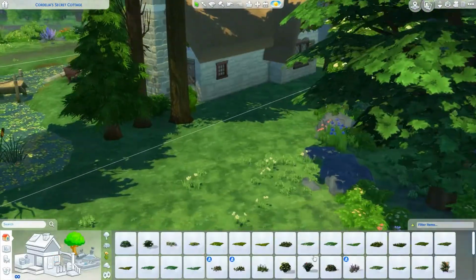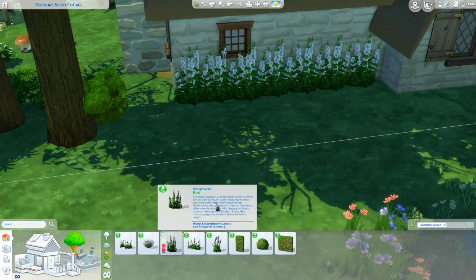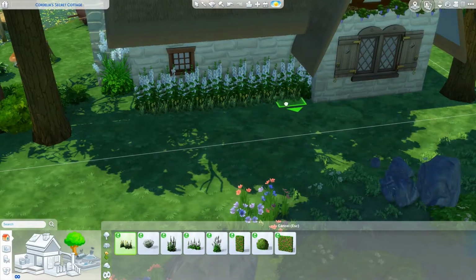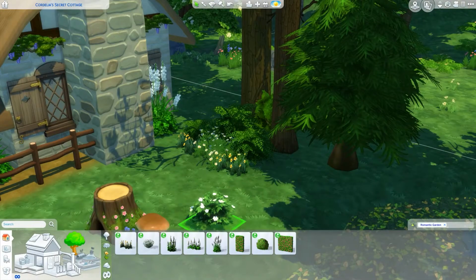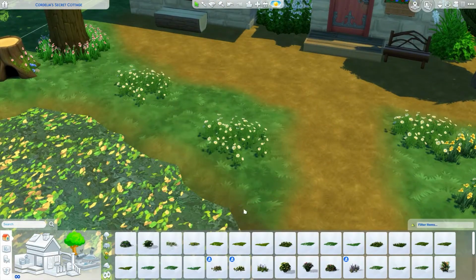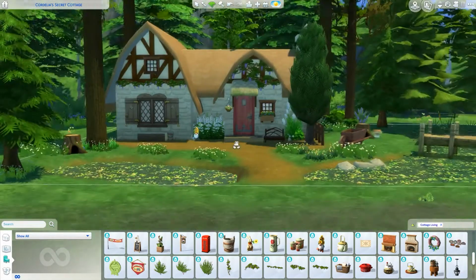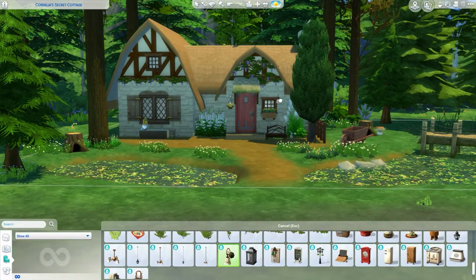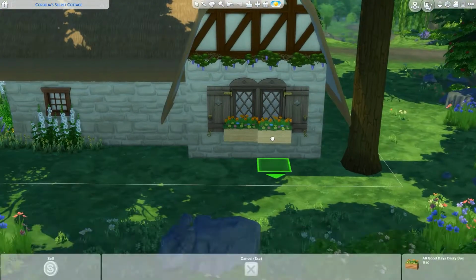Another little story detail that I added to this build is that I placed 7 gnomes around the lot, as a nod to the original Seven Dwarfs. We don't really have dwarfs in The Sims, but we do have gnomes, and I feel like those two are kind of similar, so I placed 7 little garden gnomes outside and inside and in funny positions, sitting on things, standing on things.